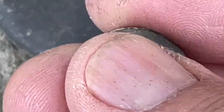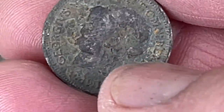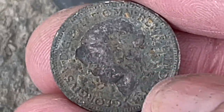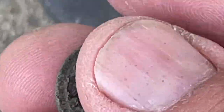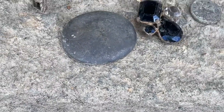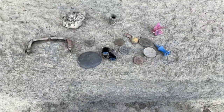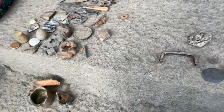So he was coming to an end, so George the VI came after him. And so that should clean up quite nicely. Because it's 1936, so it's not 95% silver, it's only 50%. So anyway, these are my finds of the day, and I've got next to me here Pirjo with her finds.